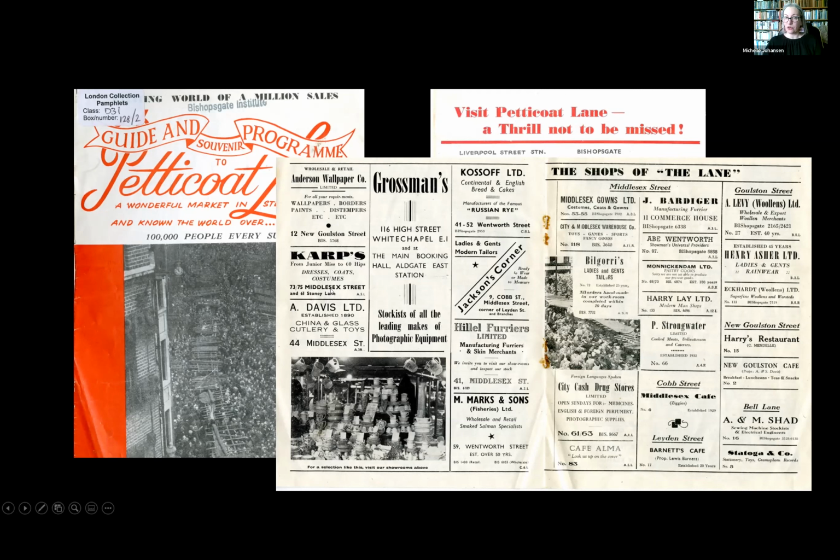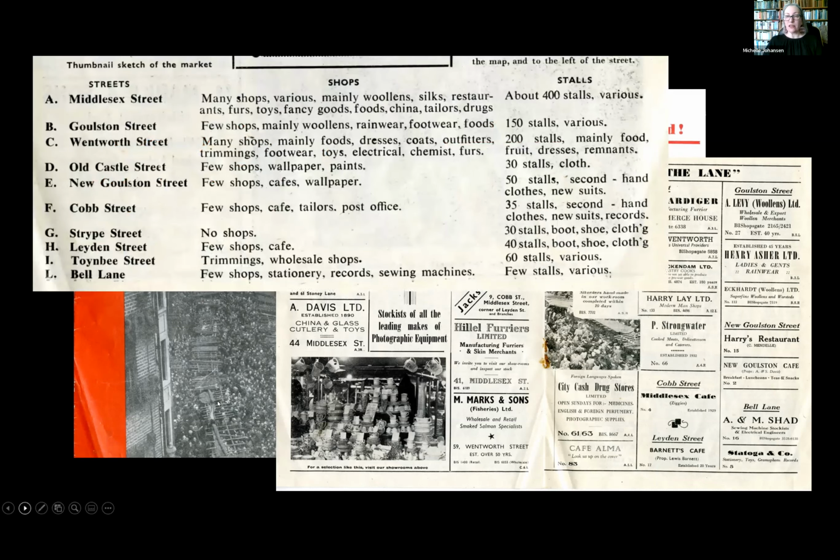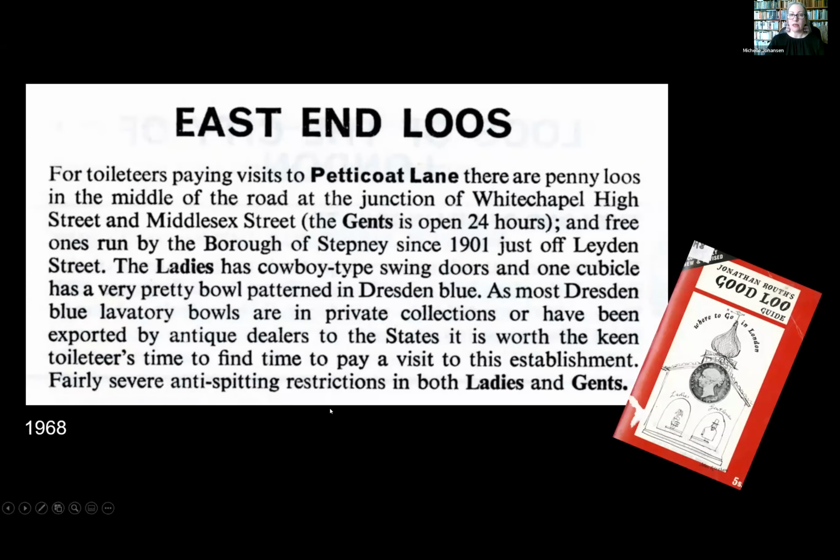Capes, dresses, coats, costumes, from junior miss to 60 hips. So we start to see the kind of people that are being catered for in the local rag trade there. And then as well, if people are interested in data, they list how many stalls there are. Middlesex Street, about 400 stalls. Goulston Street, 150 stalls. Wentworth Street, 200 stalls, et cetera. So a really brilliant item that is rich in information and data for anyone interested in local histories.